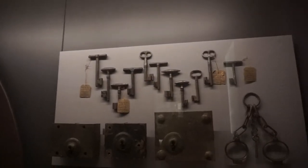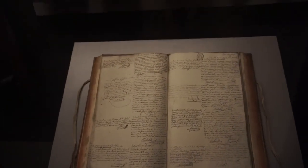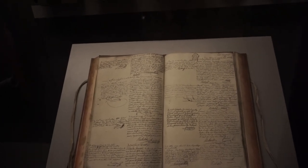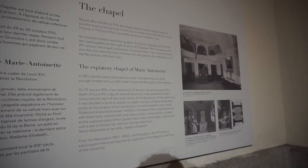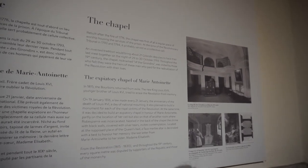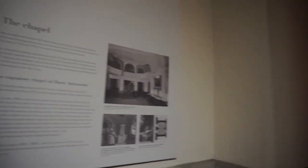Here are some of the keys and locks from the Conciergerie, and then this is a facsimile of the prison register of the Conciergerie. Okay, so now we are in an area that has become a chapel that was supposedly put on the site where Marie Antoinette was imprisoned.